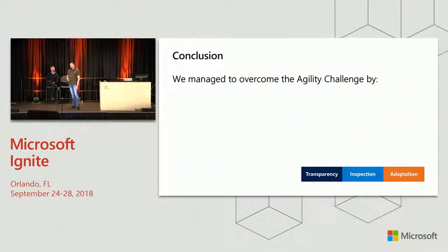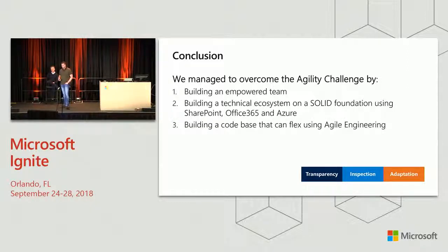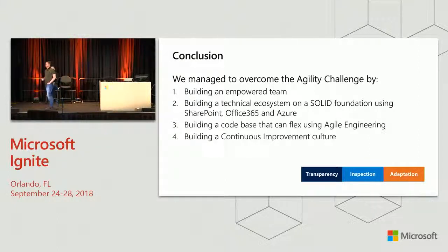So in conclusion, we managed to overcome the agility challenge by building an empowered team, which Eamonn has spoken to, building a technical ecosystem on a solid foundation using SharePoint Online, Office 365, and Azure, building a code base that can flex using agile engineering, and building a continuous improvement culture. And underpinning all of that are the three pillars of Scrum: transparency, inspection, and adaptation.